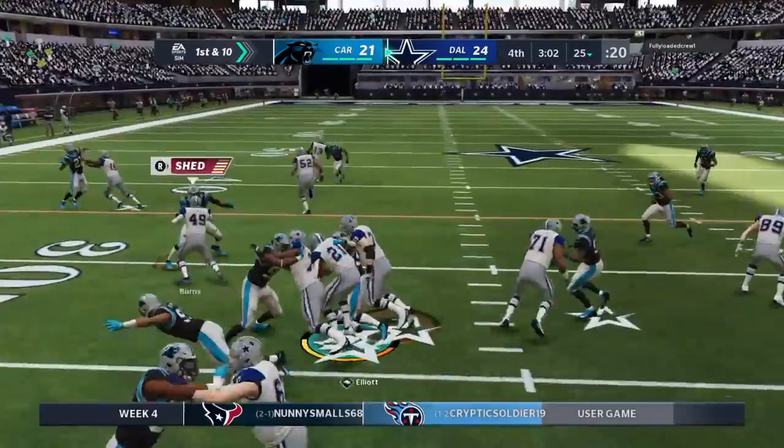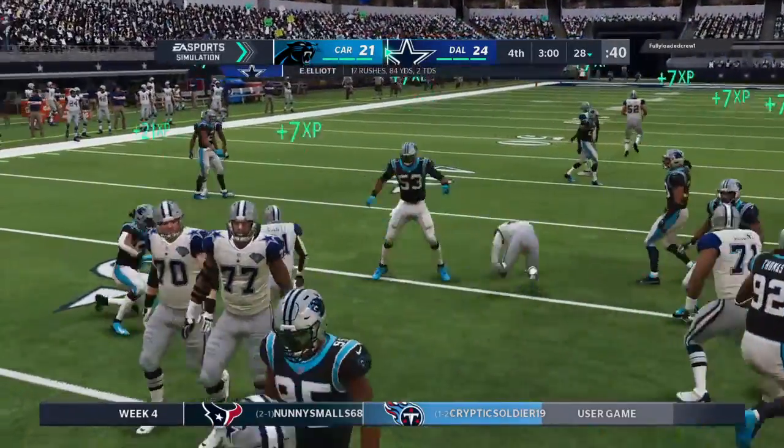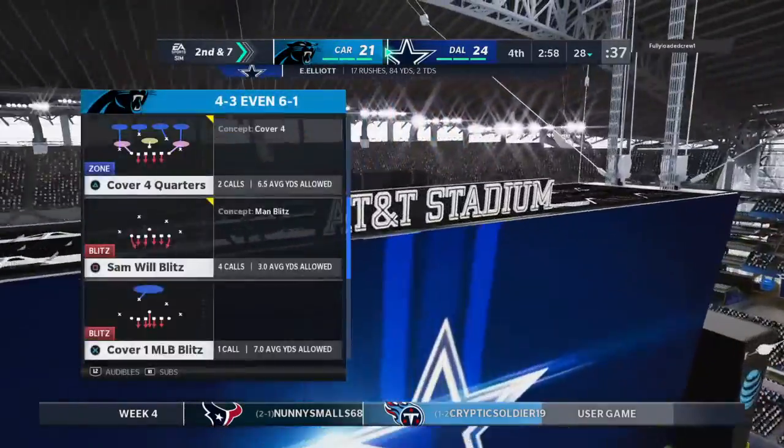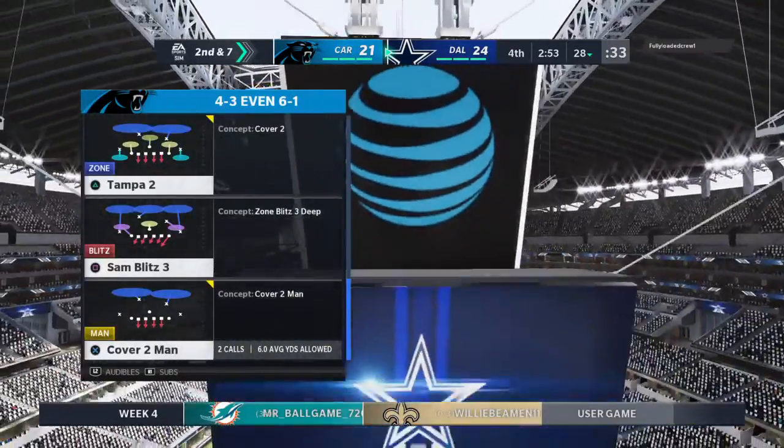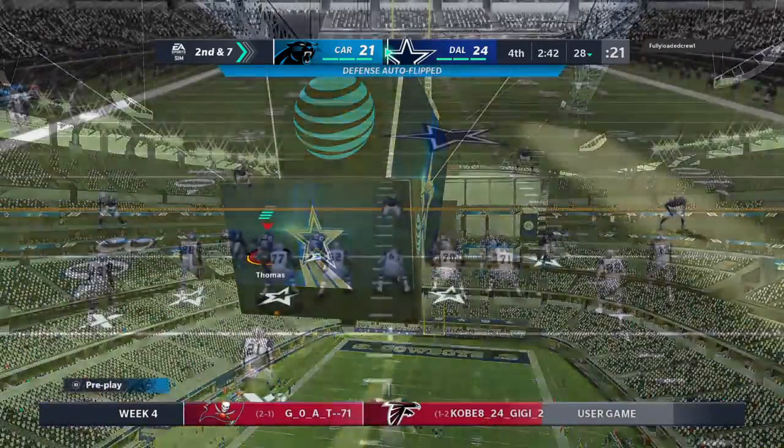They'll try and run some clock now with Elliott. And he'll be upended at the 28-yard line. Just a 3-yard gain there. And when do they start thinking about burning these timeouts? They've got all 3 still defensively. To me, you have to start right now.